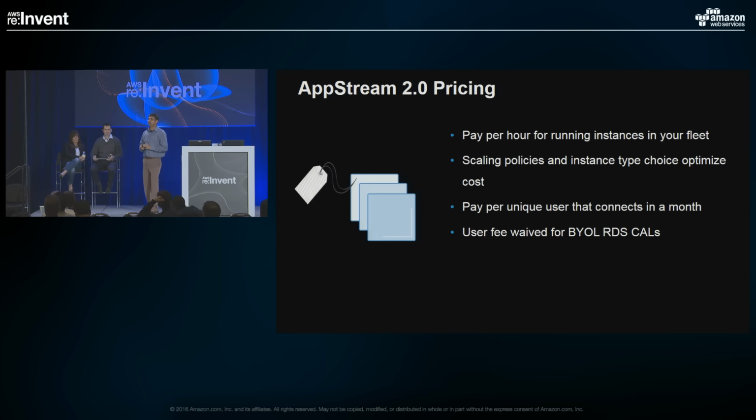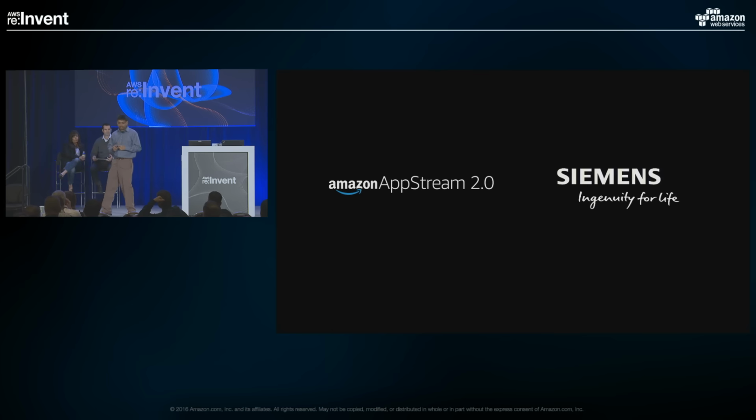So that's in a nutshell what we started in 2013, the journey, the mistakes that we made. Thanks to the customers for providing the feedback. And here's just a brief overview of some of the new features and the new platform that we announced today. So with that, I'd like to turn it over to Sandy Cohen, the Senior Director with Siemens, to share their journey, the challenges that they ran into when they used AppStream, and how the new platform is going to help as a foundation for their new delivery platform.